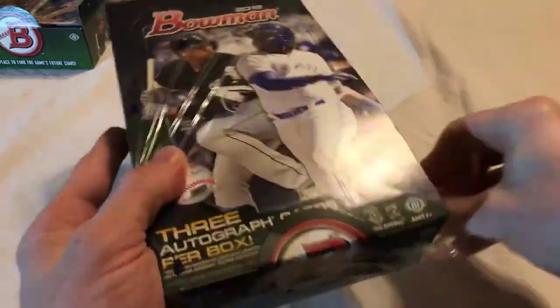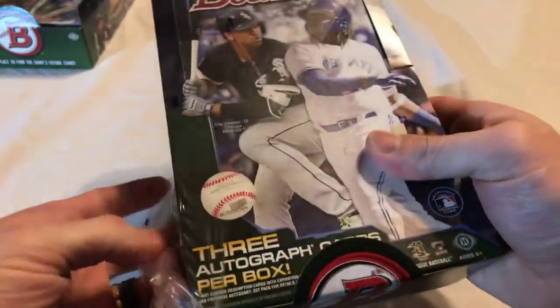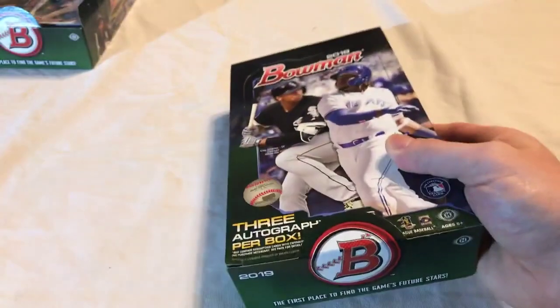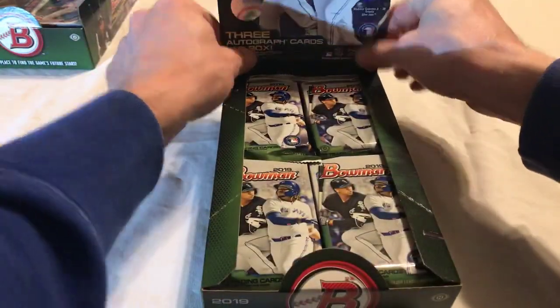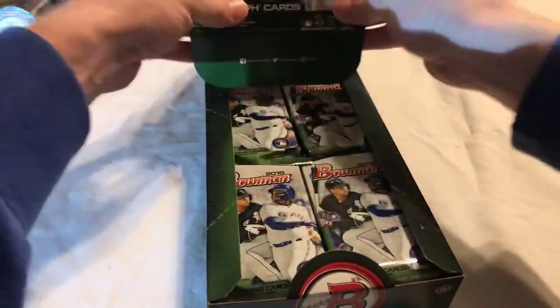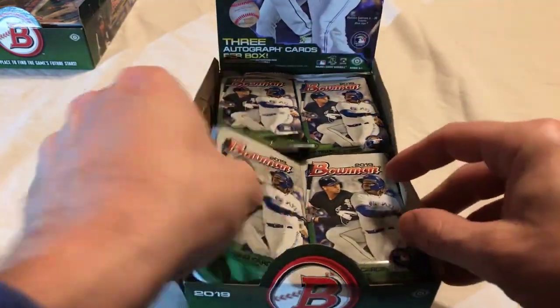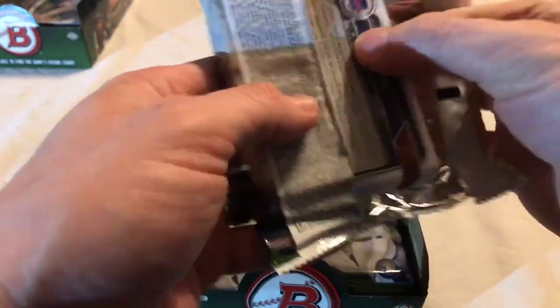I've only gotten 1 chrome, I think 2 paper, and 1 of the Bowman 30-year inserts. Looking forward to getting 3 autographs out of this. Let's just get started. Start busting it right open. Move this to the side.